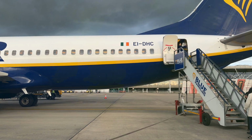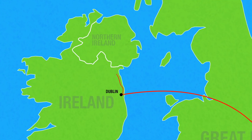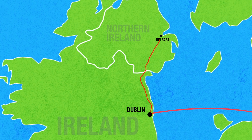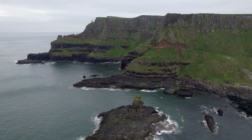Flew into Dublin last night and made the drive over to the Causeway Coast, and I'll be staying here for the next 2 nights before then moving on to Donegal. Seen some pretty spectacular images of this coastline and just how dramatic it is.